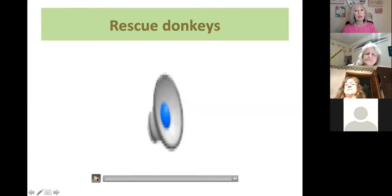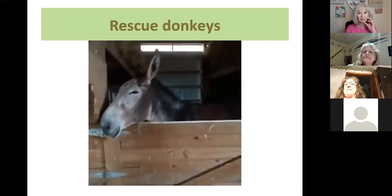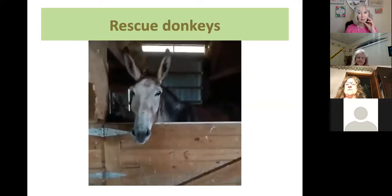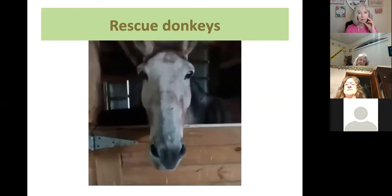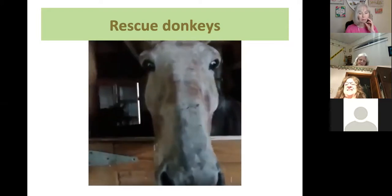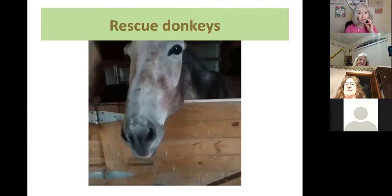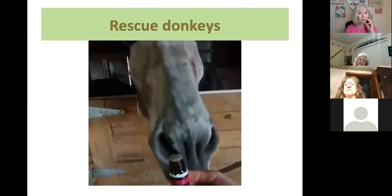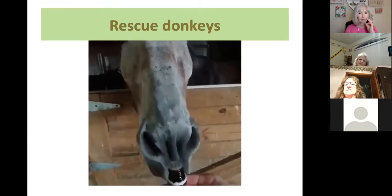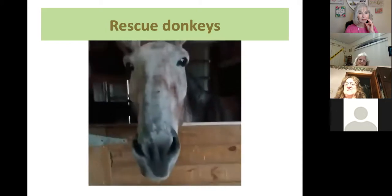I love working with donkeys. These guys are loud. So this is Happy. He is the largest donkey I have ever seen, and he is full of personality, aren't you? What do you think about the oils? You are awesome.